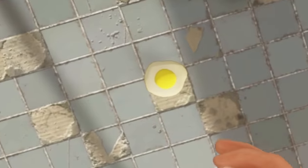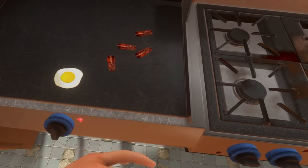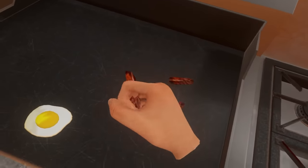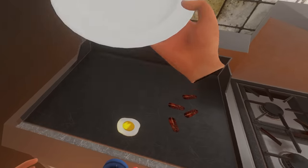Time for the flip! 5 second rule. Come on. Ow, ow, ow. Bacon's popping at me. Ow, fuck. Needs a little bit longer. Let's get a plate.